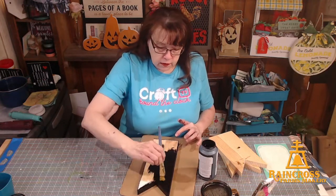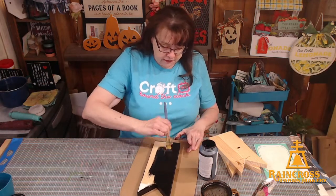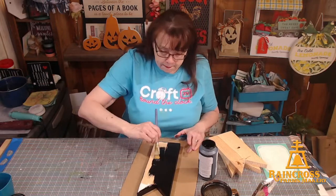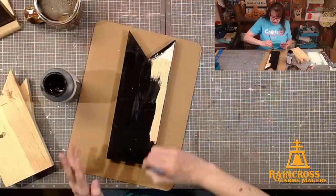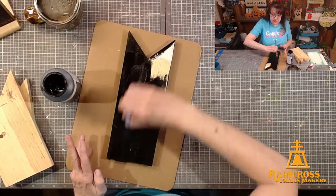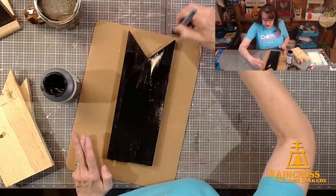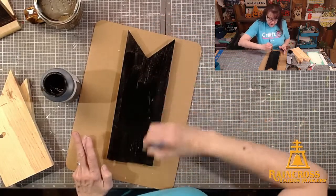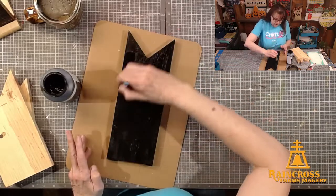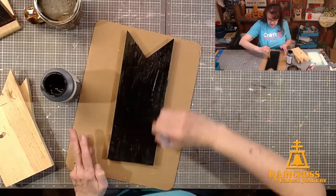Tell me if you agree. If you either purchase craft items or make craft items to sell, do you finish the backs? And if you purchase them, does it make a difference to you if the backs are finished? I always think it kind of looks a little more professional when the back is finished and not just kind of left half done.